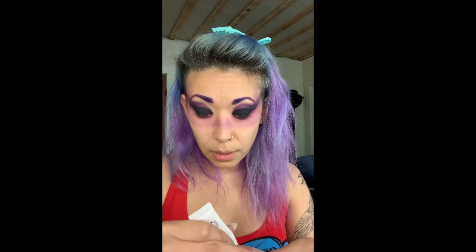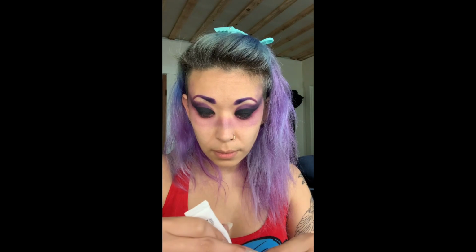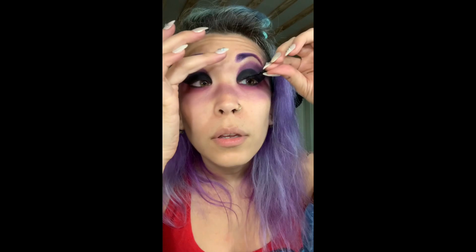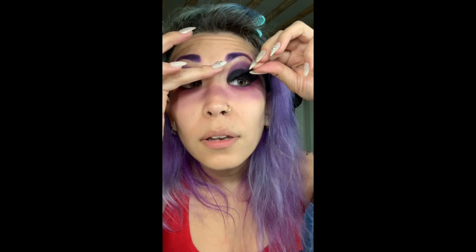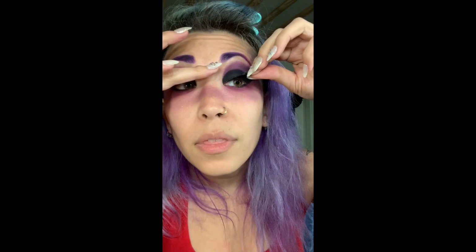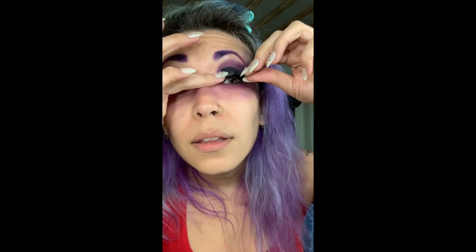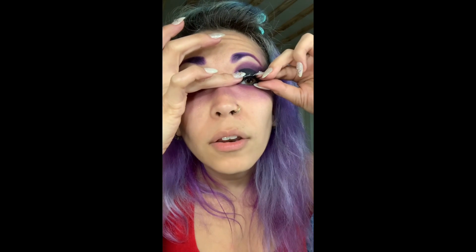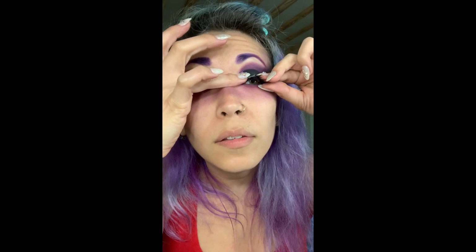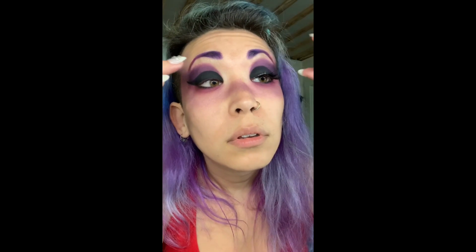So I put a thin line on there and let it get a little tacky. So then I like to start on the inside here. Go ahead and place the inside edge where you want and then apply from there, because I find that is easier, and if the outer edge is a little wonky, it isn't quite as noticeable. All right, so that's one. Now to do the other one.